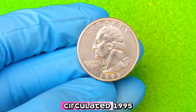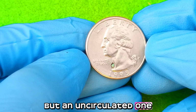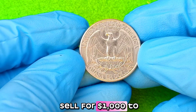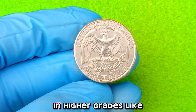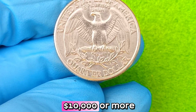Let's talk numbers. A typical circulated 1995 P quarter might only be worth its face value, but an uncirculated one? That's where the magic happens. In MS 65 condition, this quarter can easily sell for $1,000 to $5,000. But wait, it gets better. In higher grades like MS 67 or MS 68, the value skyrockets to $10,000 or more.